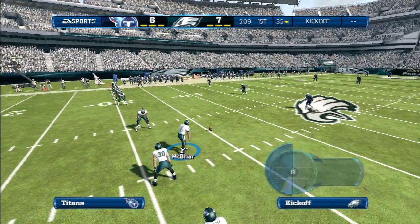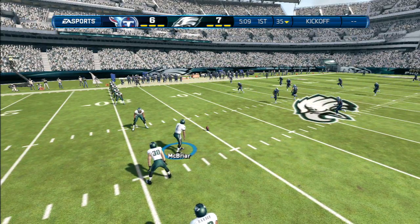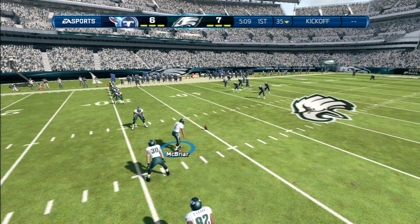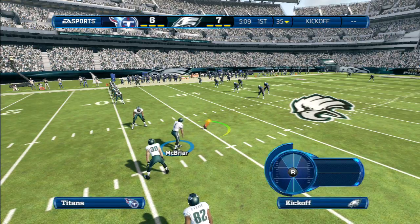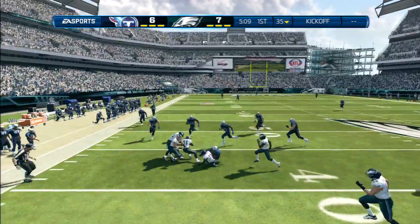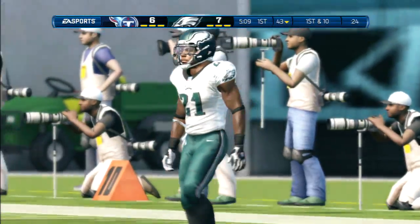The kicking team now getting set here for what looks like an onside kick. It looks like the onside kick's going to pay off here. Kicking team appears to have the ball.